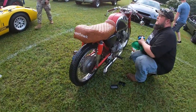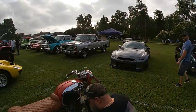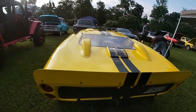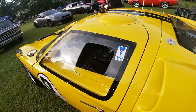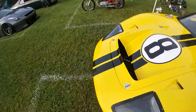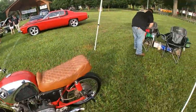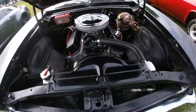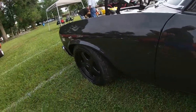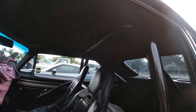Yeah. Our bike's here. That's a Ford GT. Check out this Roadrunner. Check out this Ford GT. Tires on the front, don't know why. Ooh, full racing harness, so this thing can drag race.